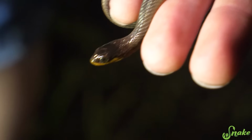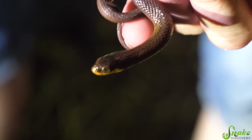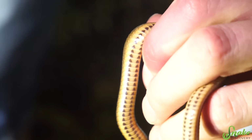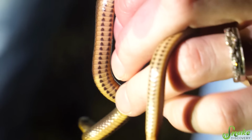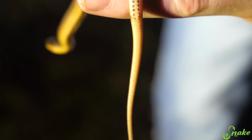You are super cute, and you seem to be in really good shape. Got big derpy eyes. Yeah, I noticed that too. You got huge eyeballs, dude. And I love the black spots running down the belly. You are so pretty. I wonder if this is a male. That's a pretty thick base of the tail there. Yeah, it is, before it starts tapering.